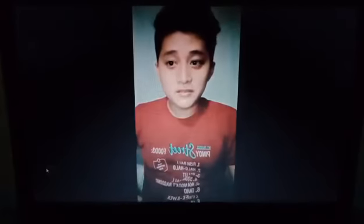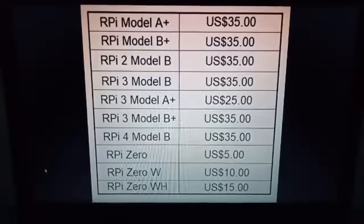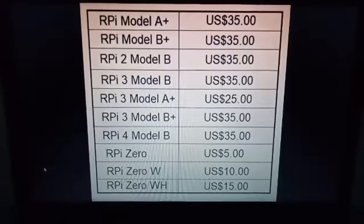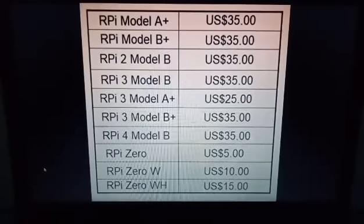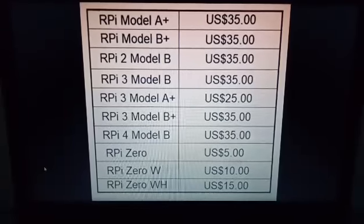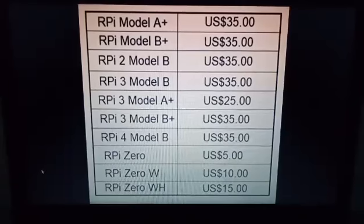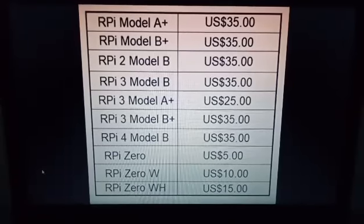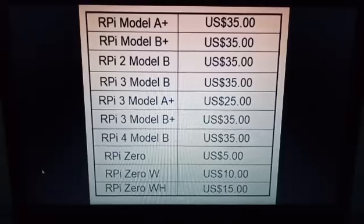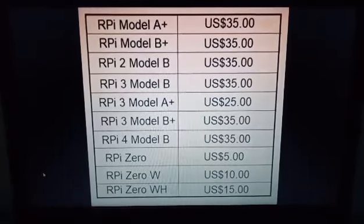Now we're down here to the price comparison. In this table, we can see that the different versions of Raspberry Pi have different prices. The Raspberry Pi Model A Plus has a $35 price. The RPI Model B Plus has a $35 price also. The RPI 2 Model B has a $35 price also. The RPI 3 Model B has a $35 price also. Then the RPI 3 Model A Plus has a $25 price, so it decreases by 10 US dollars. And the RPI 3 Model B Plus has a $35 price. The RPI 4 Model B has a $35 price also.